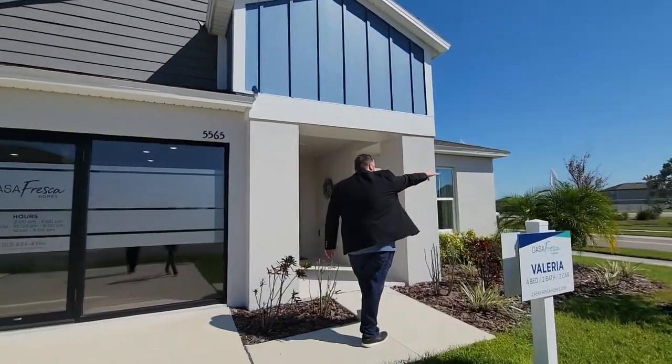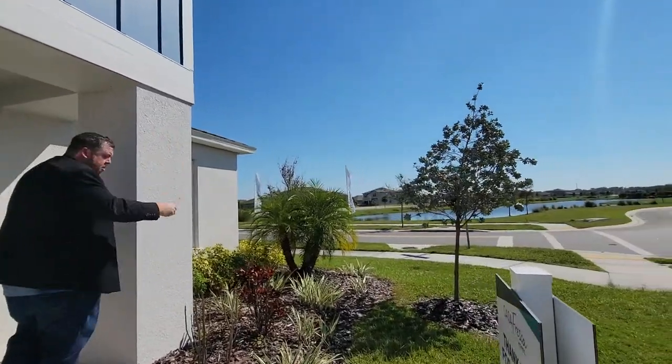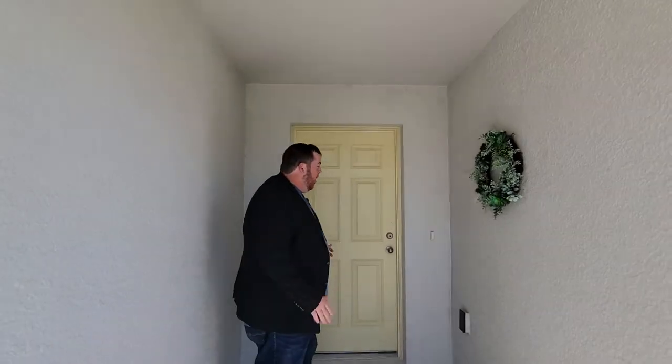As you can see over here, you've got nice ponds, and this is throughout the community. That's not just here, it's throughout all the communities. So you get that good feel of Lakeland, because there's a reason that they call it Lakeland. It's full of lakes, right? So they want to kind of keep to that same theme. So why don't you guys come on inside and I'll show you a little bit more.